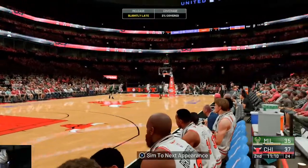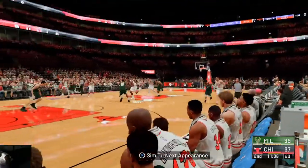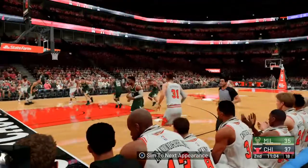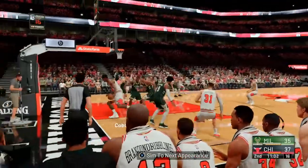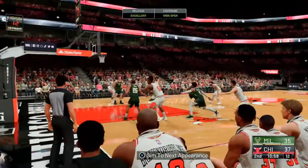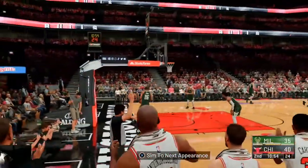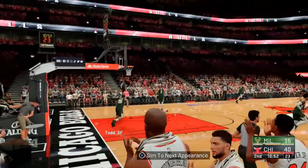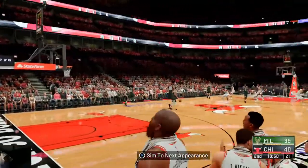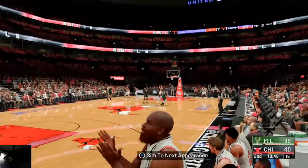For 3, Hill. It's rebounded by Cobb. Chicago leading. Pass to Valentine. He kicks to White. Three-pointer. A three-pointer is right on target. White's got 5. And you have got to honor White on the perimeter. Once he gets comfortable from there, it's going to be bad news for the defense.